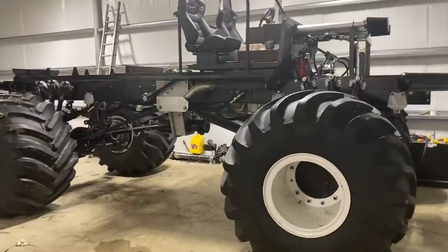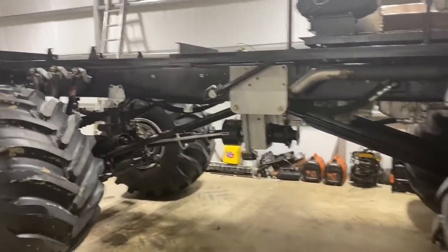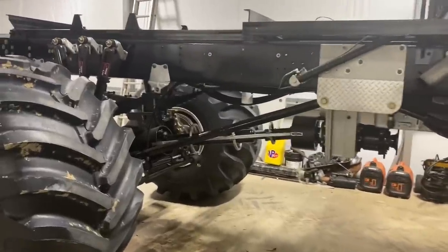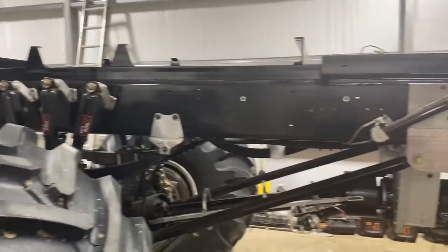The shop is a total mess. I just got done putting the oil cooler back on and off of it again. Had a small crack on it. So I've been working on getting some of that done. As you can see, got a little dirt on the tires. We've been out driving around.